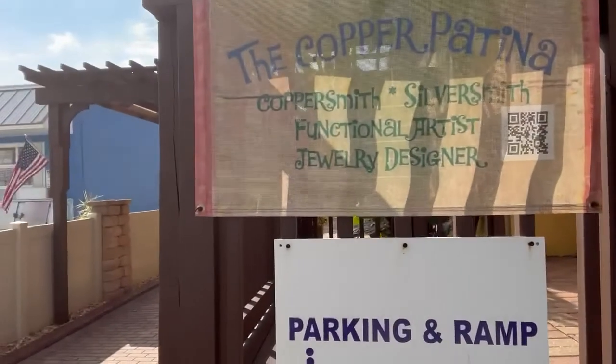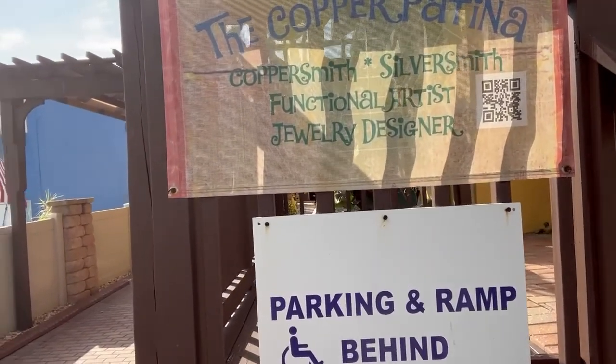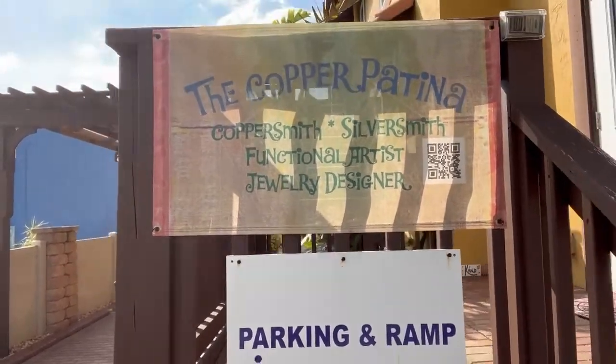Ocean Accents, some other competitor realty companies. Look at this. I mean, the copper patina, coppersmith, silversmith, functional artist, jewelry designer. And he is in there right now designing jewelry. I just think that's fantastic. That is so cool. Custom made jewelry. How can you go wrong?